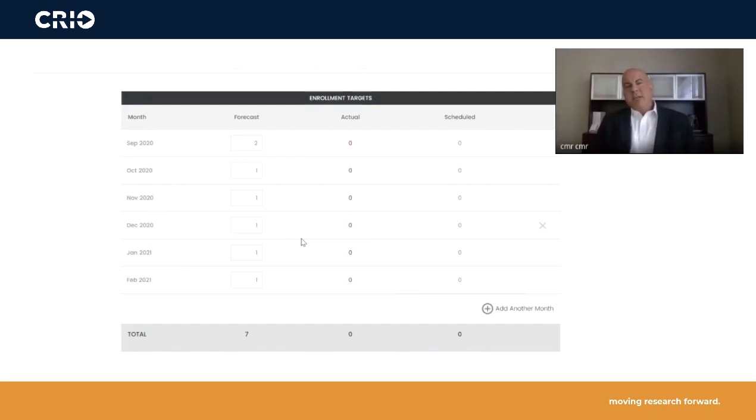So as time goes on, of course, the information becomes even more accurate, because now the assumptions are replaced with actual data, but you still have information going forward that you have to make those assumptions. So it's very user-friendly, and allows us, again, to see where we are going forward.